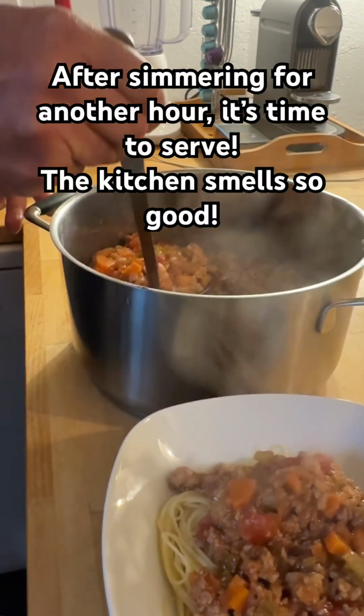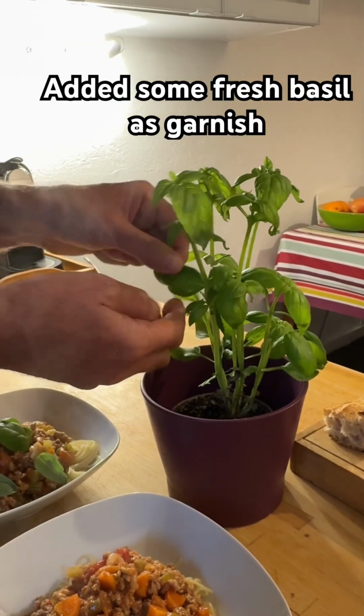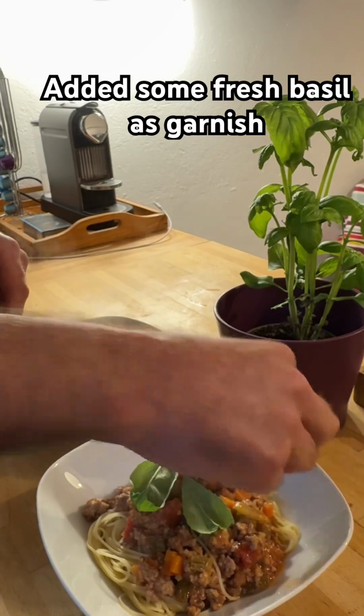As I said, I cheated and didn't make the pasta. Went ahead and had Zeke plate. Oh my gosh, it smelled so good in the kitchen. And we garnished with a little bit of fresh basil.